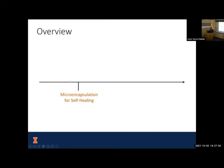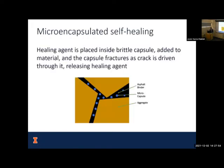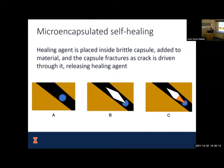So now I'm going to talk about the microencapsulation method, which is kind of, at least initially, the focus of our project. So microencapsulation, again, the idea is you place the healing agent in a more brittle capsule, not totally brittle because it should not break during mixing and compaction. You place the healing agent in a capsule, you add those capsules to the material, and the capsule fractures when the crack is driven through it, right? You end up with something like that, releasing the healing agent into the binder.